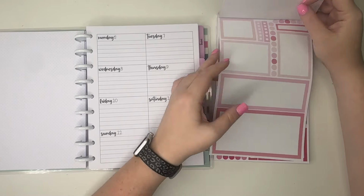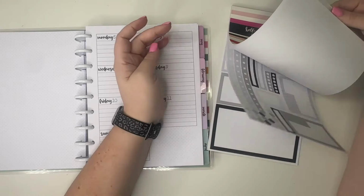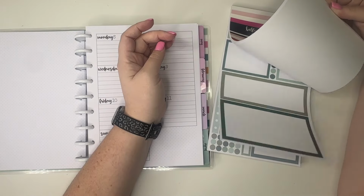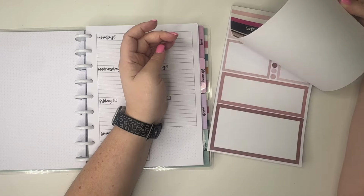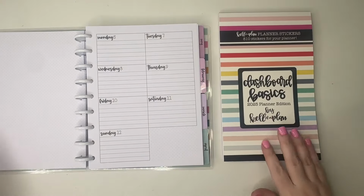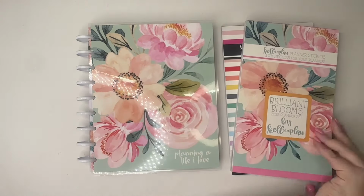So is this one. And then this book goes through several different color schemes, so it really matches all three of the books. And you've basically got any color you need to really turn any sticker set into a dashboard sticker set. So if you're getting the dashboard planner, I highly recommend grabbing this one as well. So this is Brilliant Blooms.